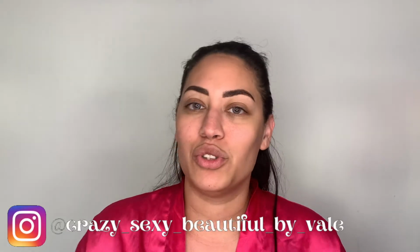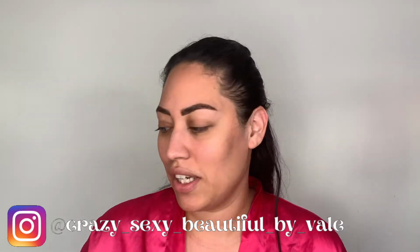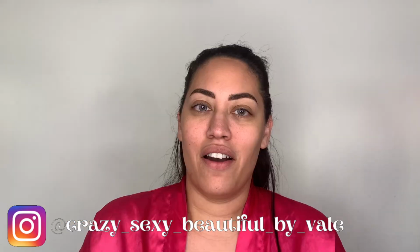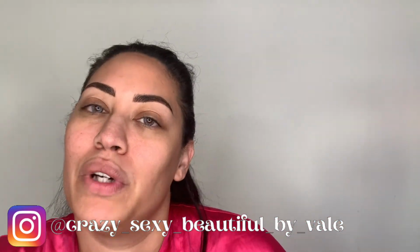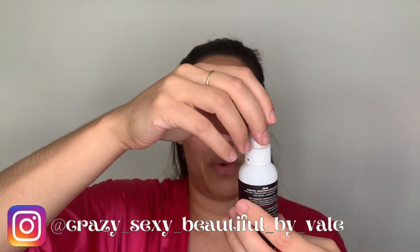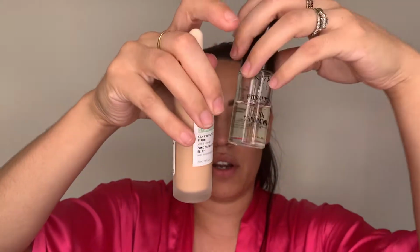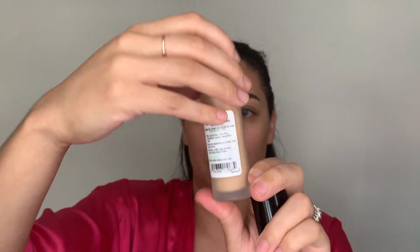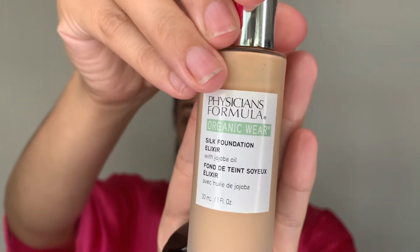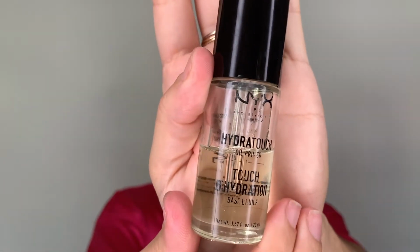I am going to start off by showing you each product that I am going to be using today. We're going to start off with our E.L.F. Poreless Putty Primer, and then we're gonna come in with our NYX First Base Primer Mist foundation mix with our oil. Our foundation today is from Physicians Formula, and Hydra-touch from NYX.